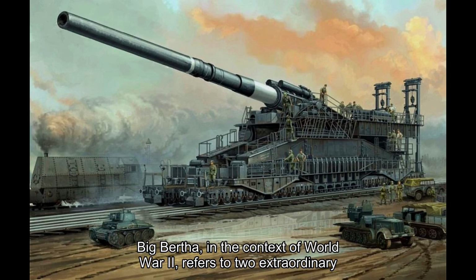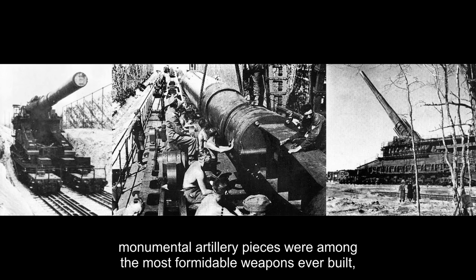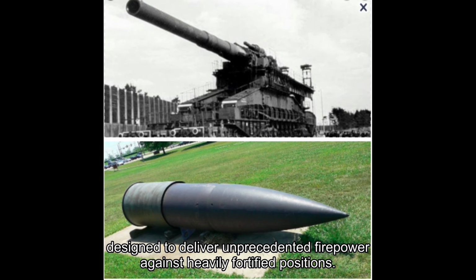Big Bertha, in the context of World War II, refers to two extraordinary railway guns developed by Nazi Germany, the Schwerer Gustav and Dora. These monumental artillery pieces were among the most formidable weapons ever built, designed to deliver unprecedented firepower against heavily fortified positions.